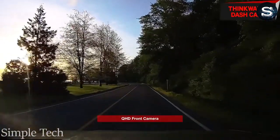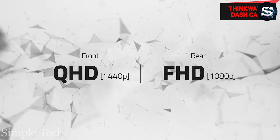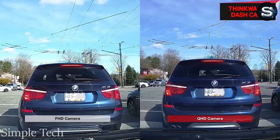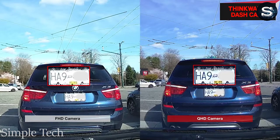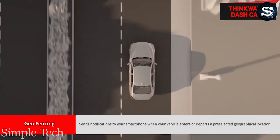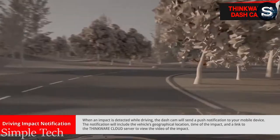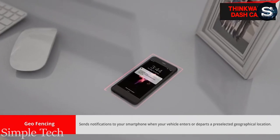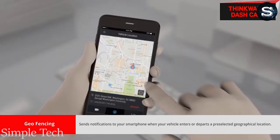ThinkWare Q800 Pro has a 2K 1440p video recording which captures clean detailed footage in 2K QHD with the new and improved Sony Starvis image sensor. The cloud functionality lets you check your vehicle's location and receive geofencing and driving impact notifications directly on your compatible iOS or Android smartphone with the ThinkWare Cloud mobile app.